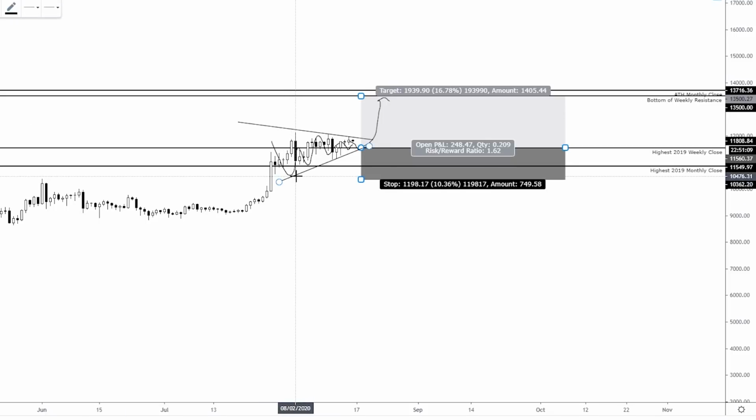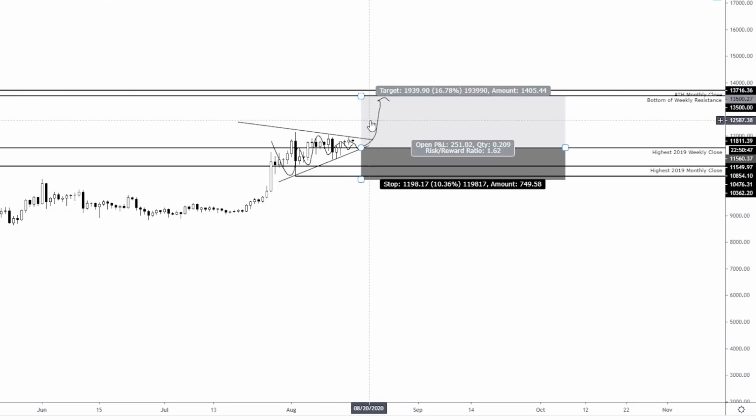Stop loss below the wick, entry at support, targeting resistance here, and giving yourself room to buy dips at these levels. So that's how I'm personally playing this. I might not even sell all my Bitcoin at this area. This is where I probably would just take profit.